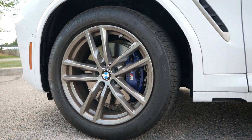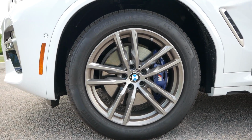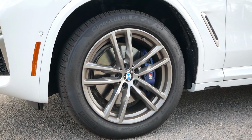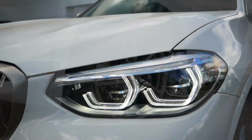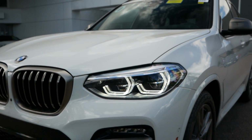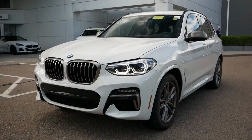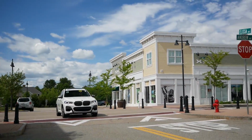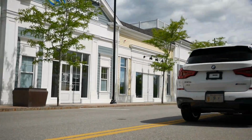Then of course, braking has to play a role as well, and the M Sport brakes make a huge difference, as they're significantly more responsive than the standard brakes you receive on the X3. Together, the handling and braking ability makes the X3 M40i a blast to cruise in, and could certainly take the place of your sports sedan if you're upgrading to a bigger vehicle.